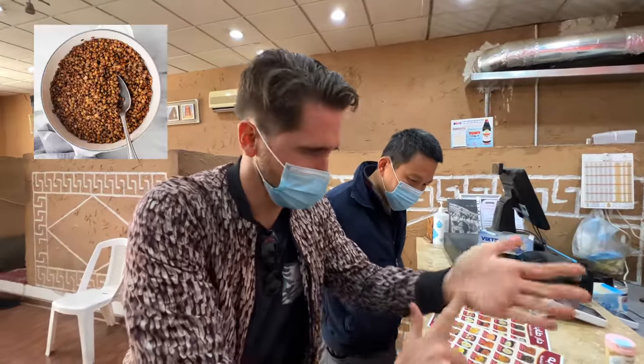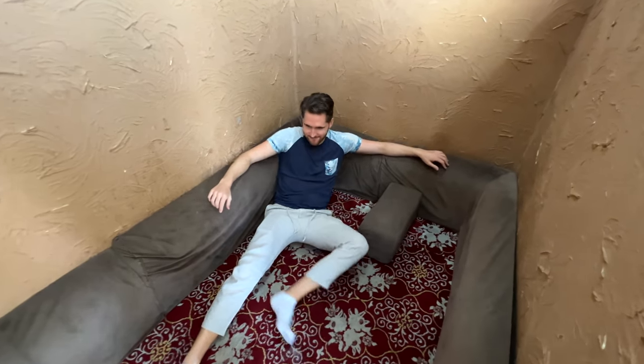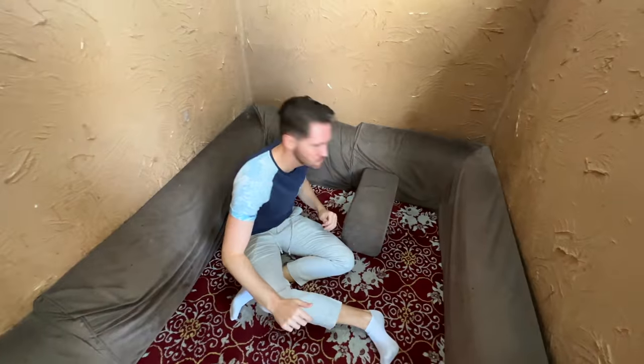Where are we, guys? So we're here at a matam, a restaurant, to have some breakfast. Lentils, beans, and more beans. And this is significant because we didn't eat a single real meal all day yesterday. So this is our first real meal in 2 days. And we are eating here on the floor. It's quite dirty, so don't spread out too much.